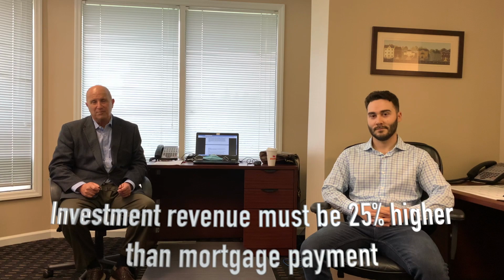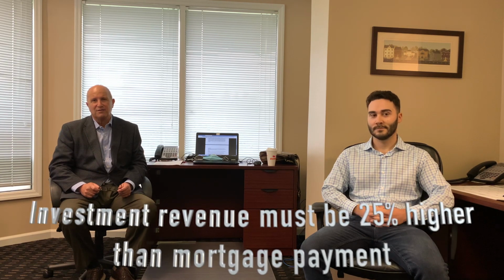The reason being, your monthly revenue on the property has to be at least 25% higher than the mortgage payment. The reason being is Fannie Mae, Freddie Mac always has that variable come into play just in case a tenant moves out and you have to carry the property on your own. So just keep that in mind when you're taking into consideration the payment and the rental revenue.